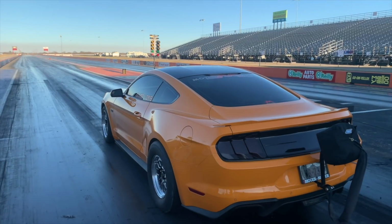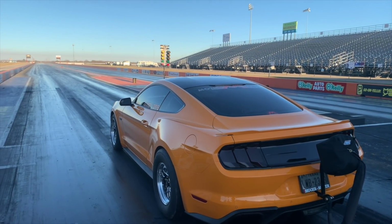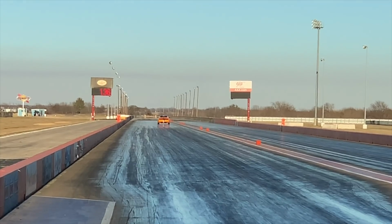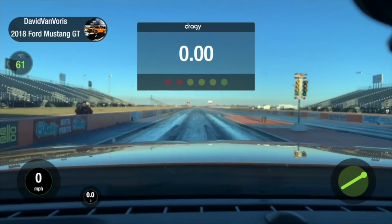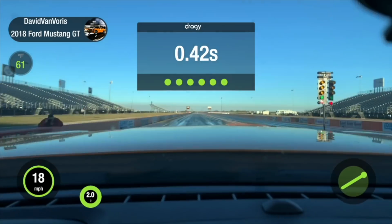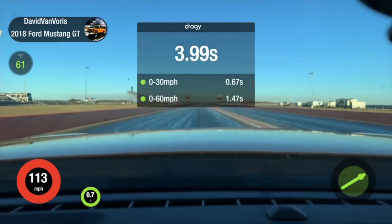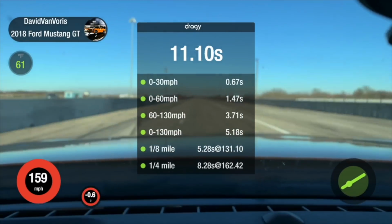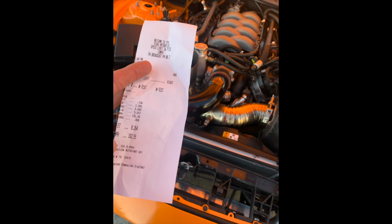The reason why I'm doing this, if you don't know, this is my 2018 single turbo Mustang GT, holds the stock sealed Coyote record. 826, 162 mile an hour. That's slow. We don't care about that anymore. We're moving on. But anyways, if you don't know, the car is currently getting an RPG sleeved and O-ringed motor.